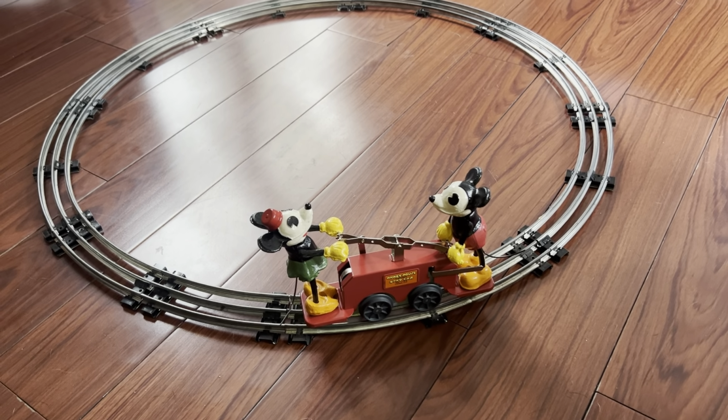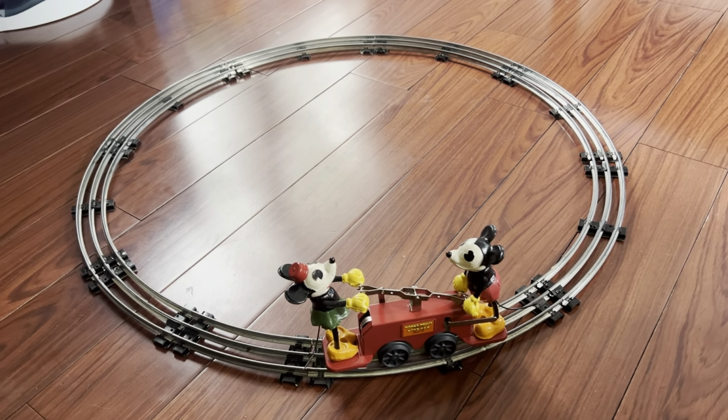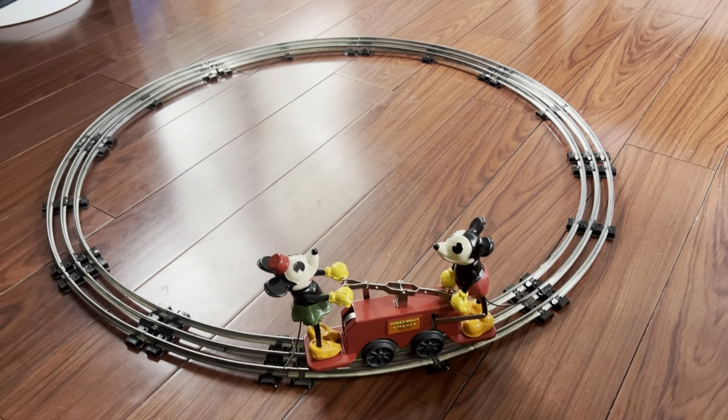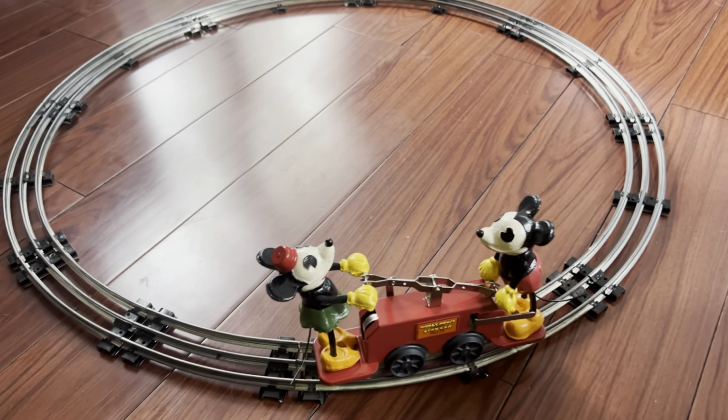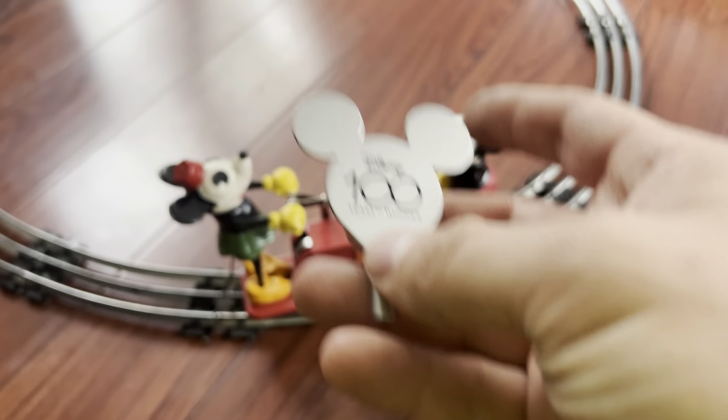All right, slight change in the plan. I'm actually just going to run it on this little circle in the living room because I don't think that the figures are going to clear the bridge that I have by the mountain. And I'd rather not find that out the hard way, so we're just going to run it like this. Now, this is a wind-up. Got a key here.